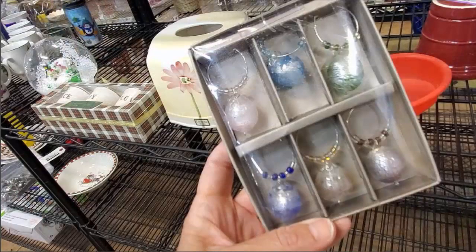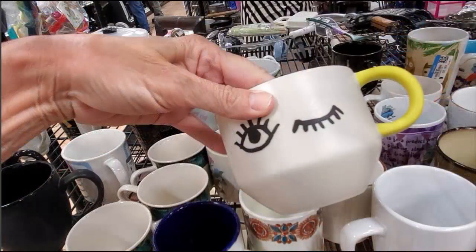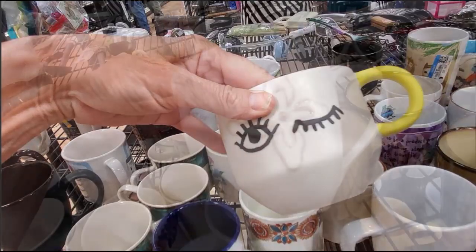These Pier 1 wine charms are dichroic glass, and I paid $2.39. I expect them to bring $12 to $15 in one of my upcoming live sales. I was a little disappointed to find out that this 2017 Starbucks mug only sells for about $15 to $20, and I paid $4.99. That's okay, it's still profit.